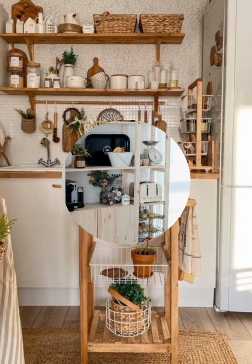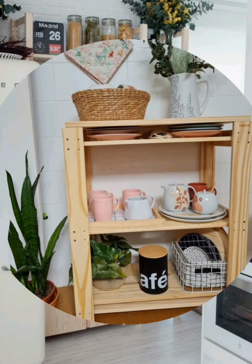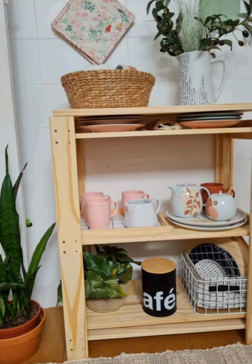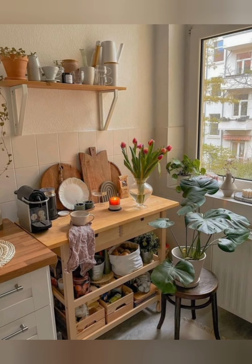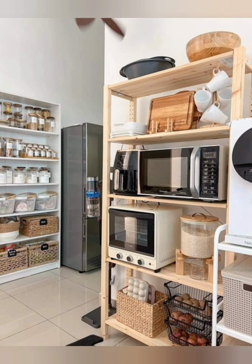Decorative touches. Backsplash. A stylish backsplash can add personality to the kitchen without taking up physical space. Consider using colorful tiles, patterns, or reflective materials. Open shelving. Open shelves can make a small kitchen feel larger and provide an opportunity to display attractive dishware or decor items.